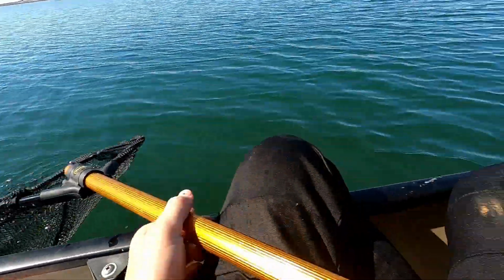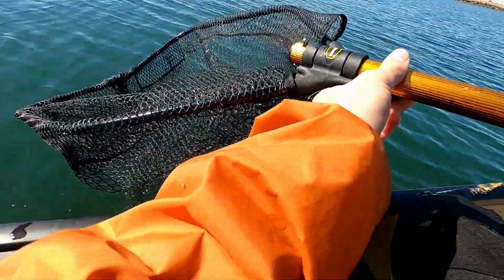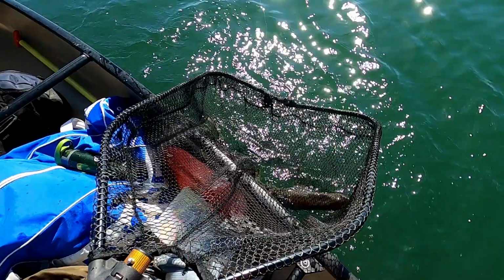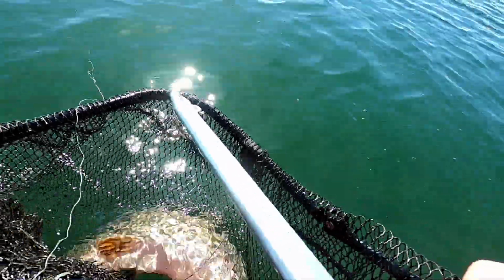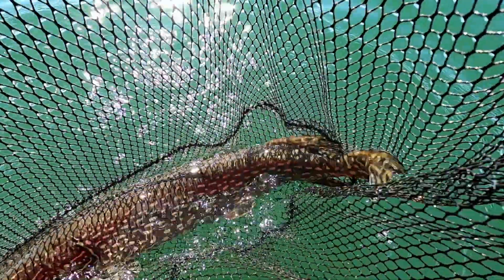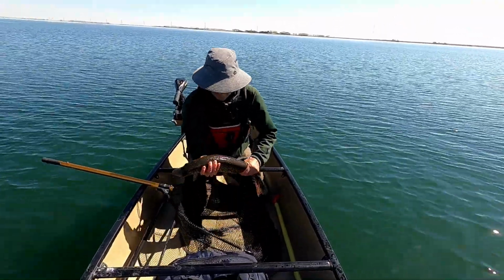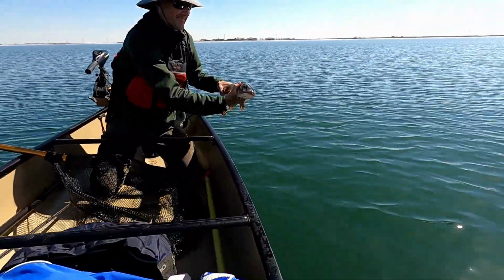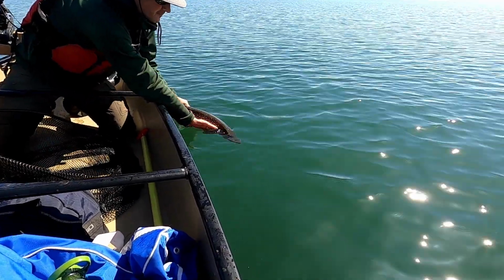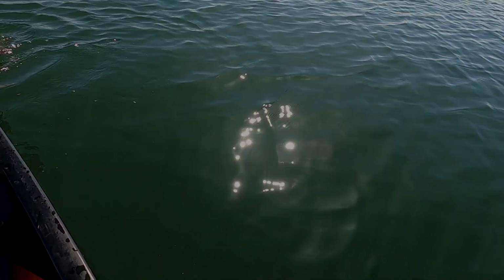All right, bring them over here, Dad. Sweet, yeah. I've got the net. Oh, that's a good fish. That's a good size one right there. All right, hook comes right out. There we go. That's a good fish right there. Sweet. Good fish, Dad. That's awesome. Wanna let him go? Right back into the clear water. There he goes. Beauty.